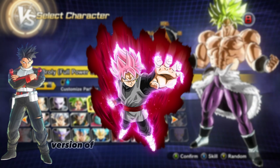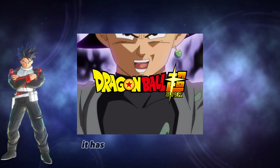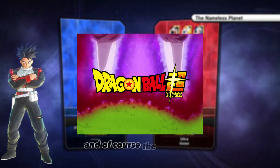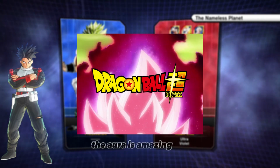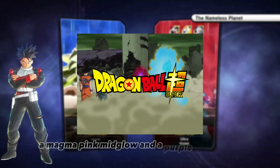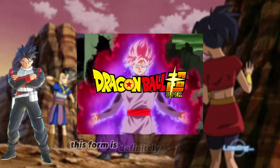We can't talk about Super Saiyan Blue without talking about Super Saiyan Rose. Goku Black's version of Super Saiyan Blue is really dope. It has all of the traits of Blue but makes it better. The hair is more spiky than Blue and of course the pink hair. The aura is amazing too, with a dark red overglow, a magma pink midglow, and a purple underglow. This form is definitely peak.